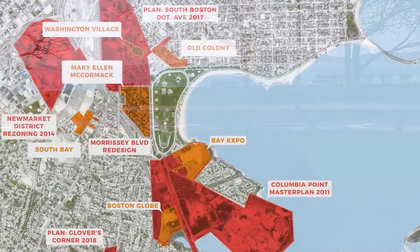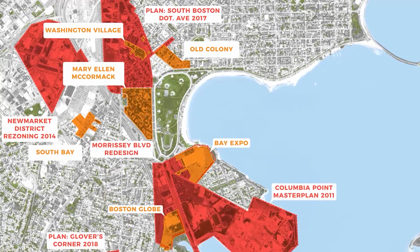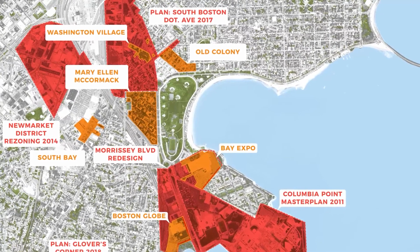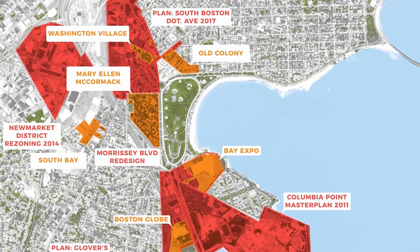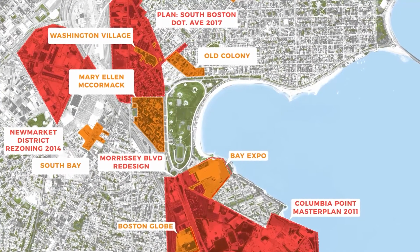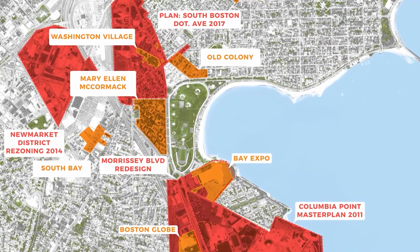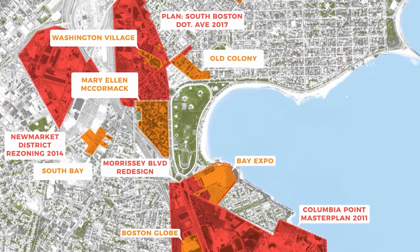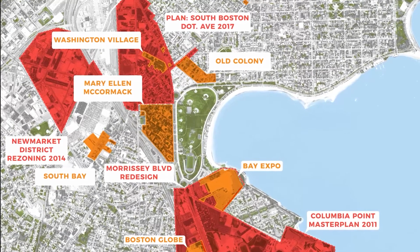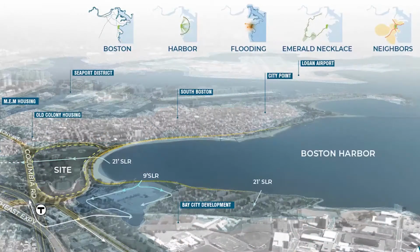The surrounding context is changing, with major developments in the pipeline like the redevelopment of Mary Ellen McCormick housing, Washington Village with over 600 new residential units, and Dorchester Bay City with 1,700 units, University Place residences, and the Bayside Hotel, just to name a few. The population within walking range is expected to double.